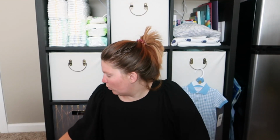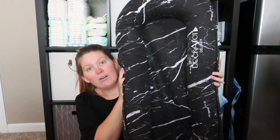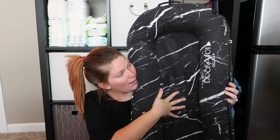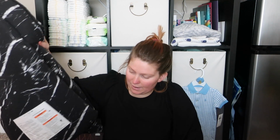Another essential we have is the Dockatot. We got the marble Dockatot. I don't know if you can see that. Hopefully it's in frame, but this is just the Dockatot Deluxe. It's the one that you have as a baby. It goes up to about 8 months, I want to say, and we have gotten so much use out of it. If you watch my other video, I'll link it above. It's our bedside nursery tour that I put up. You'll see the Dockatot in that, and I explain how we used it when he was little in the bed.